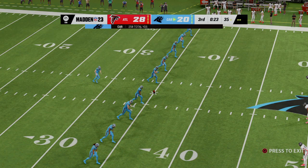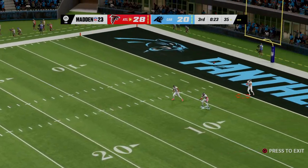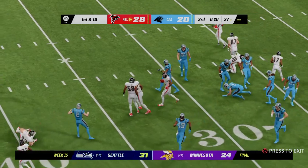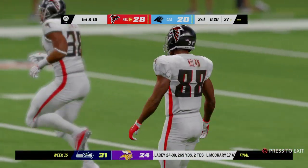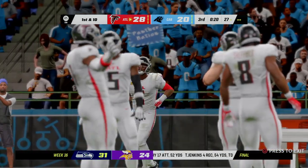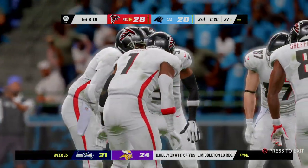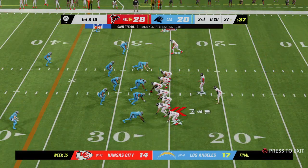So the lead trimmed down to 8 as here comes the kickoff, and it's away. This fielded right at the goal line. And a decent return out to the 27-yard line. The Falcons offense set to go. Pretty important third quarter drive for them. Momentum has sort of shifted the other direction after that last touchdown as they nurse this small lead.